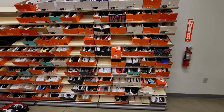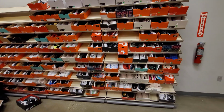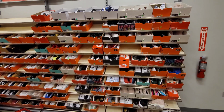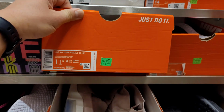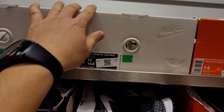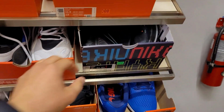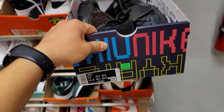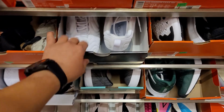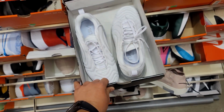All right, all this stuff, the big sizes, they're all kind of just jumbled up. Like I see size 11, size 12, size 13, size 14. Let's just go through some of the stuff. 11 and a half, Pegasus 35, going for 55 bucks. Size 13, Fear of God Mox, going for 85. They got a size 13 here. The Kyrie's going for retail. The Kyrie 6, what the heck? 11 colorway. Oh, size 9. See, I told you. Oh, size 8. Everything's jumbled up. $110 for these.